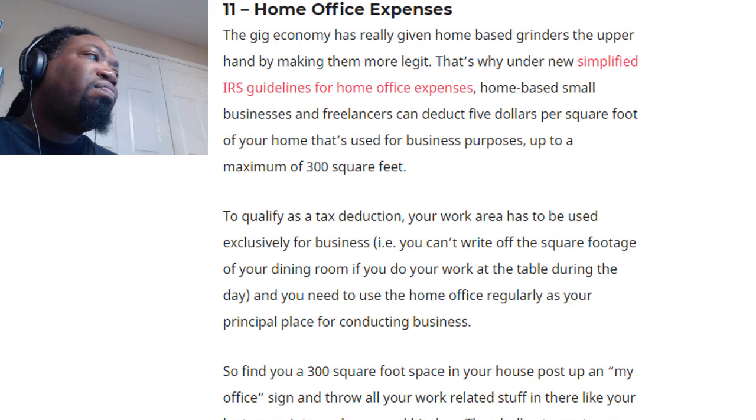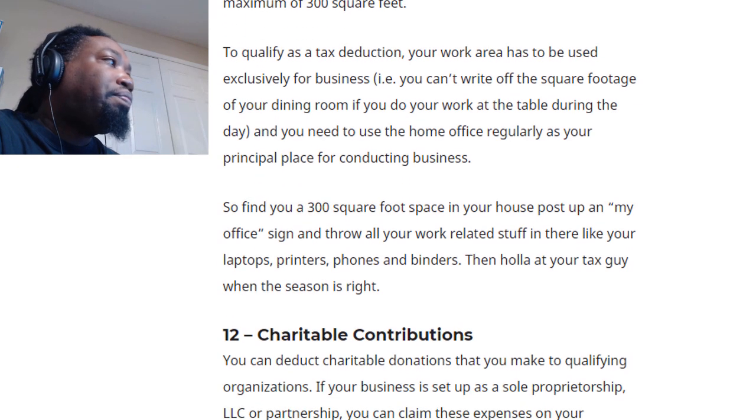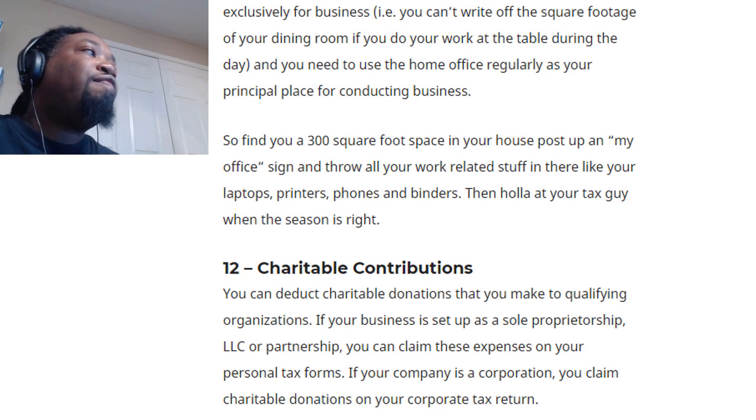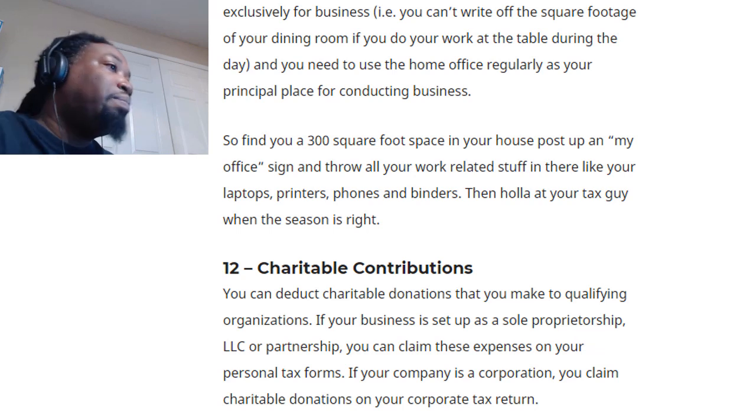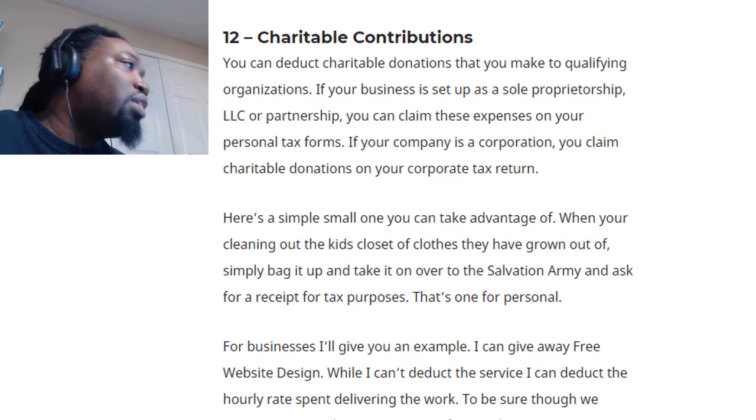And you need to use the home office regularly as your principal place for conducting business. All right? So, find you a 300 square foot space in your house, post up a My Office sign, throw all your work-related stuff in there like your laptops, printers, phones, and binders, then holler at your tax guy when the season is right. Okay? It's easy stuff. Good stuff, though, right?